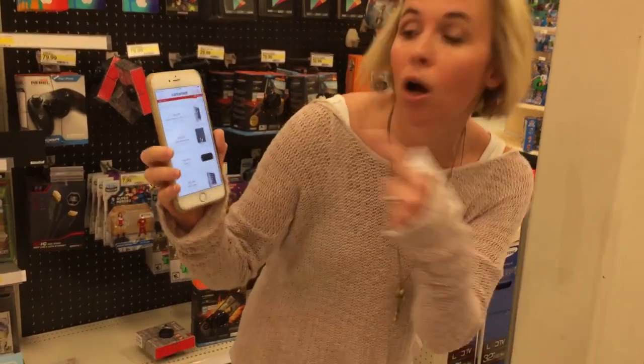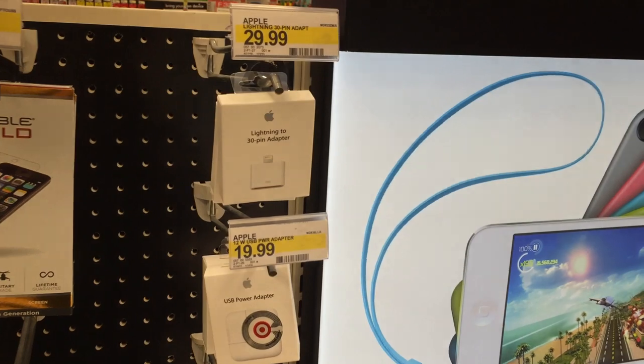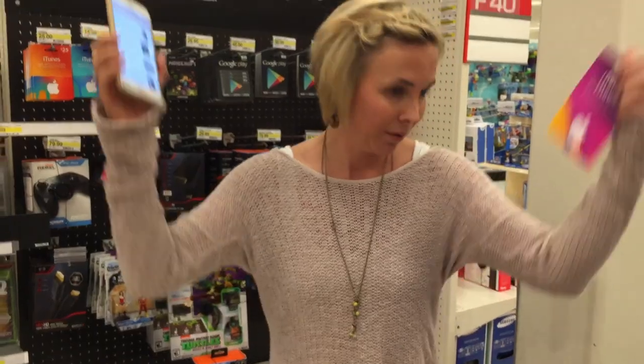Exactly. In addition to saving on iTunes cards, be sure to check out the Apple product savings. You can save 10% on various Apple products. So just keep that in mind if you want to buy an iPad or you're looking for Apple accessories, etc.